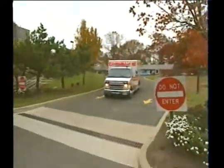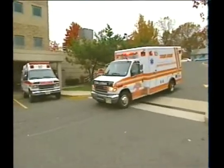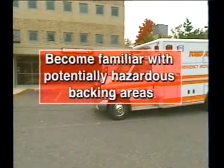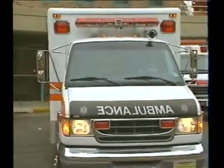You will also be backing when offloading patients at an emergency room. Become familiar with any potentially hazardous backing areas at the hospitals and care facilities you visit most often. Note any light poles, low overhangs, high curbs, dumpsters, etc. If you are on a transport run to an unfamiliar facility, make every effort to check ahead for any unique circumstances involved in picking up or dropping off patients at that facility.